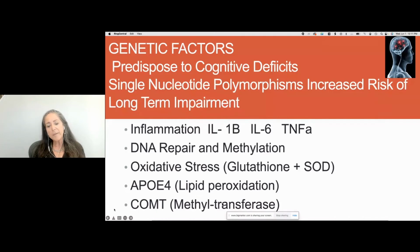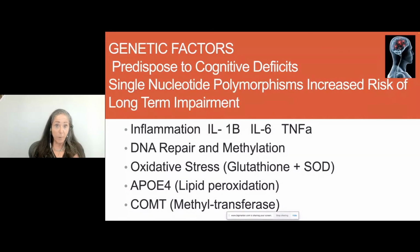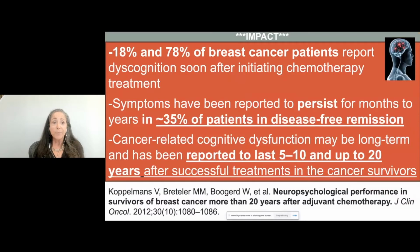And COMT is a methyltransferase gene that can be altered in patients who have changes both in mood regulation as well as cognitive function. So just for an example, in breast cancer patients, there's a lot of cognitive changes, or it may be that women just report it more than men do.